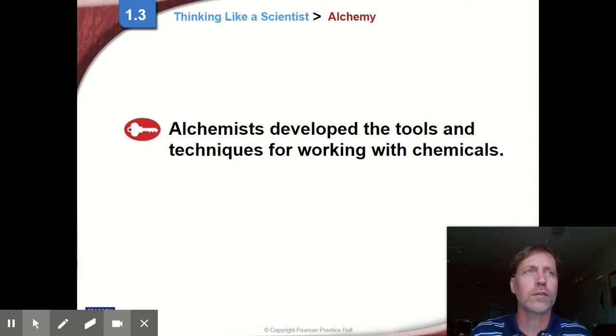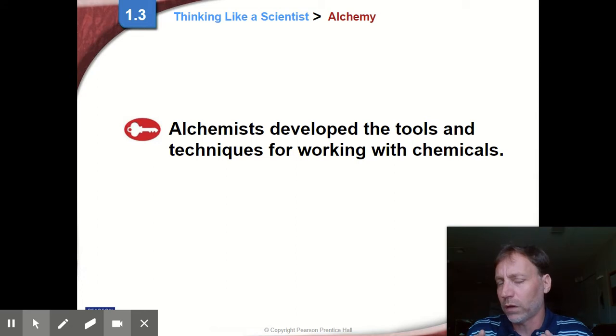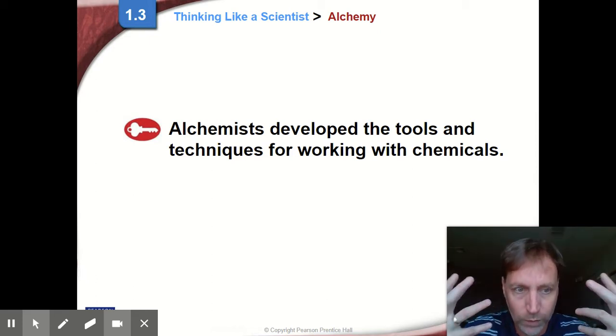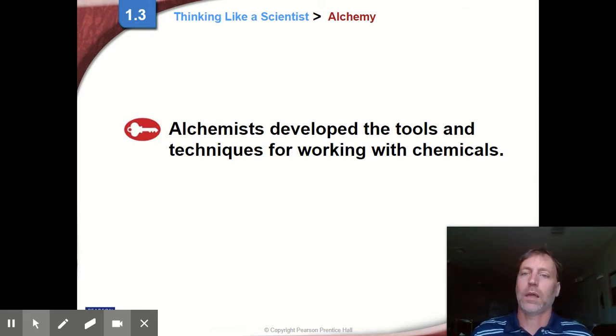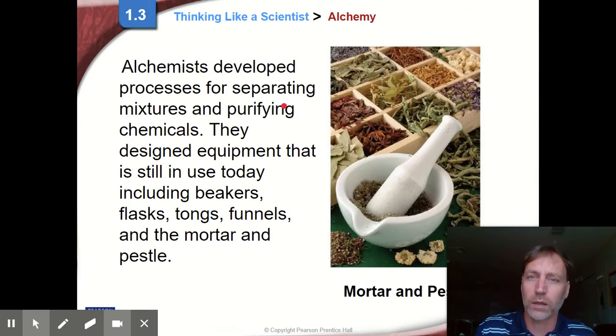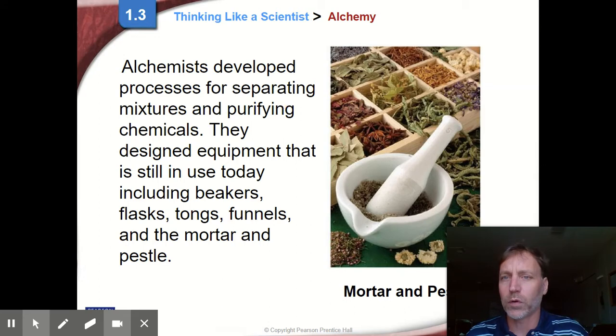So they developed all these different techniques and all the different flasks and beakers and even types of burners, and heating things up and collecting liquids and collecting gases, all these tubes and stoppers that we might see normally in a chemistry class or a chemistry lab. What you associate with a chemist in a lab came out from alchemists. Alchemists discovered processes of separating mixtures and purifying chemicals.